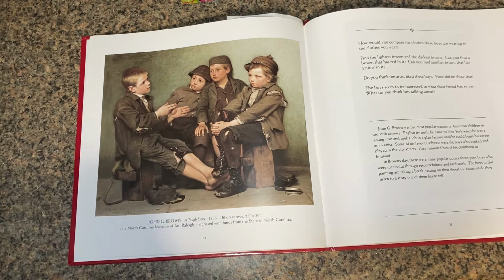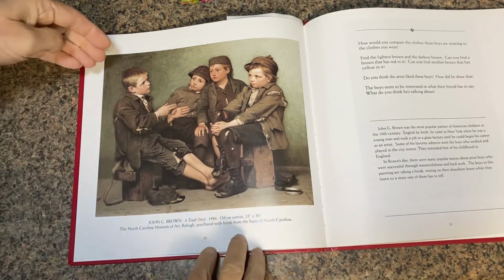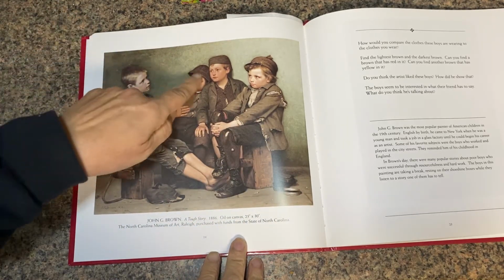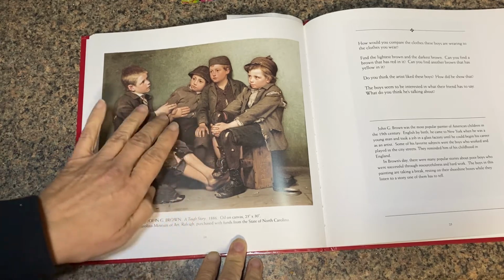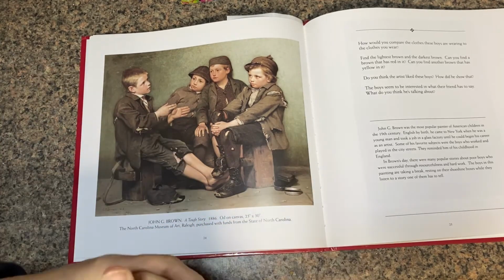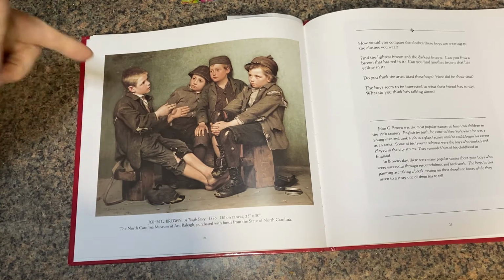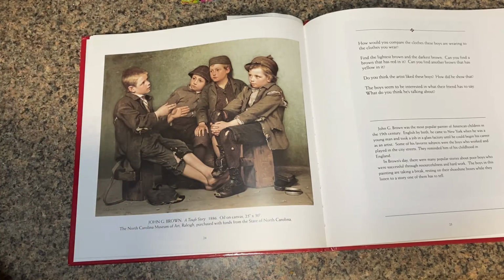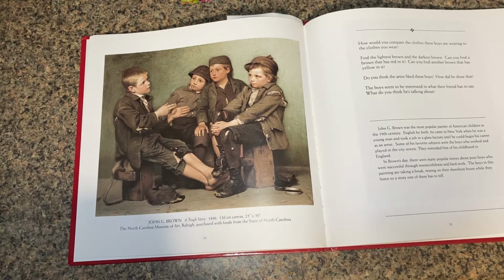Do you think the artist liked these boys? I think he did. The clothes might look like they have gone through a lot of stuff, but just look at the way the faces are so clean and so innocent there. He's got a little dirt here, but they're really not shabby dirty other than that. So I think he liked the boys, and that's how I think he shows it. But how do you think he's showing it? These boys seem to be interested in what their friend has to say. What do you think he's talking about? You answer that to me. What do you think they're talking about? It is obviously pretty interesting because they're all really giving him a lot of attention there.